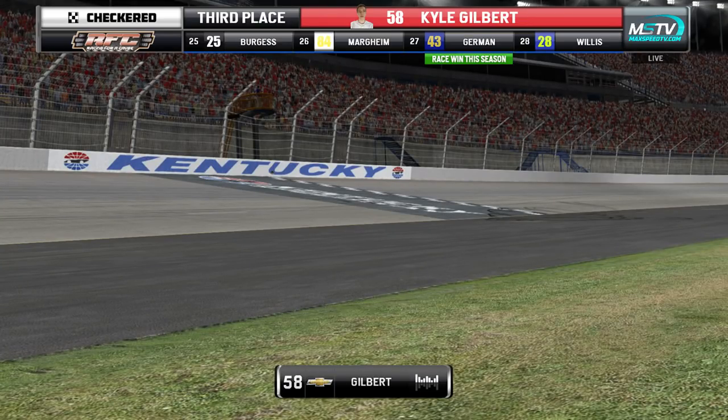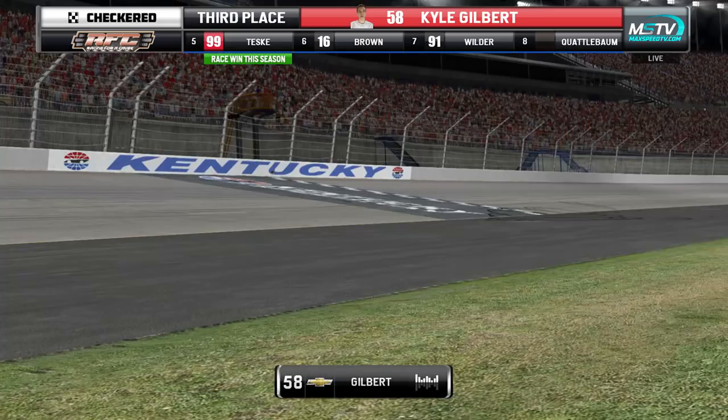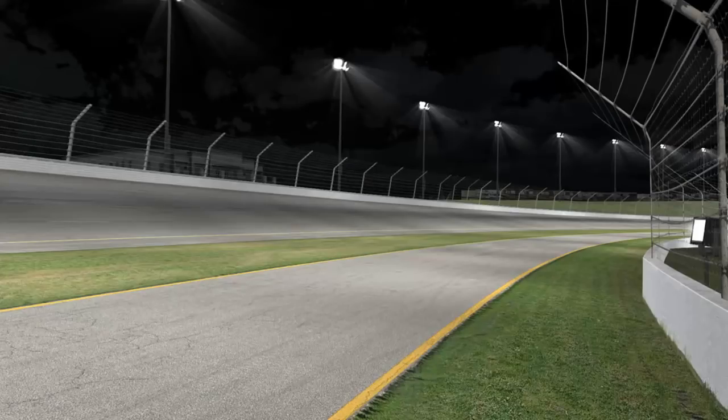All right, that is your third place finisher, Kyle Gilbert, doing a great job. Qualified fourth, started fourth. Here he is finishing third on the night without a hiccup. Again, speaking sarcastically. So guys, what a great race we had out here tonight. We saw some spectacular action and all kinds of other stuff.